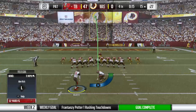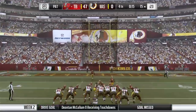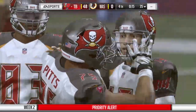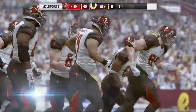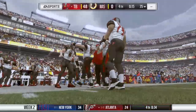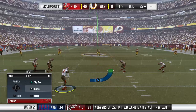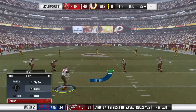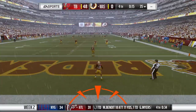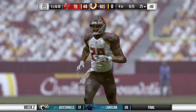Aguayo on for the PAT. Now this one was over a while ago as they just add on to their big lead. So this drive spans 7 plays, and it's all finished off with a touchdown by Tampa Bay. After the touchdown, Aguayo now ready for the kickoff. And they will not get a chance to return this one as it's through the end zone for a touchback.